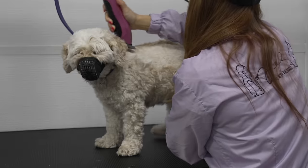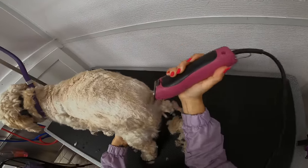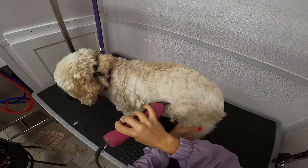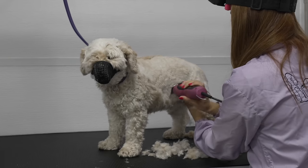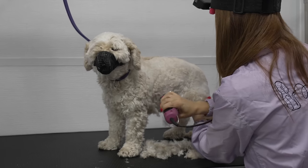I shave him down with a number 7 at every appointment. And then he is bathed and crate dried because he is very scared of the blow dryer. Right, buddy? His triggers are shaving his bum, doing his nails, and doing his paws. That is what he hates the most out of everything.